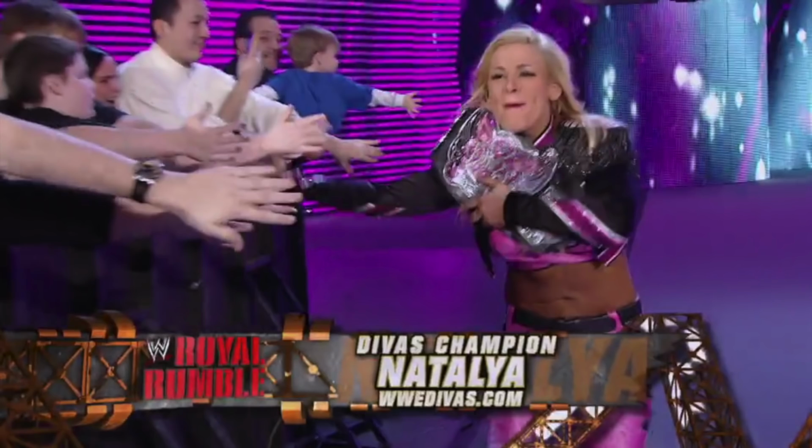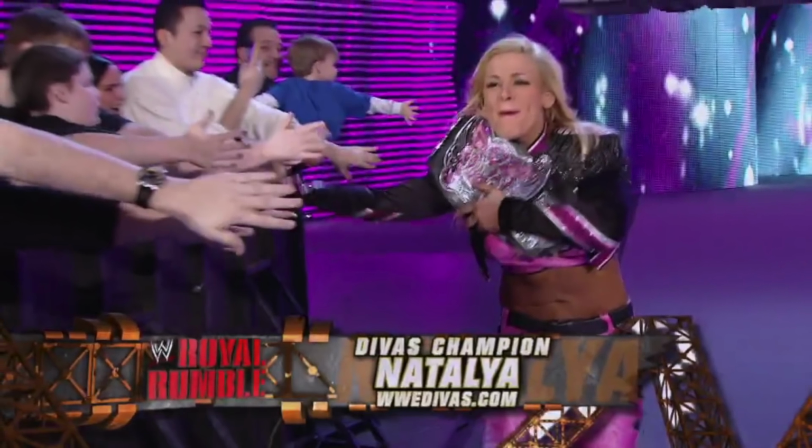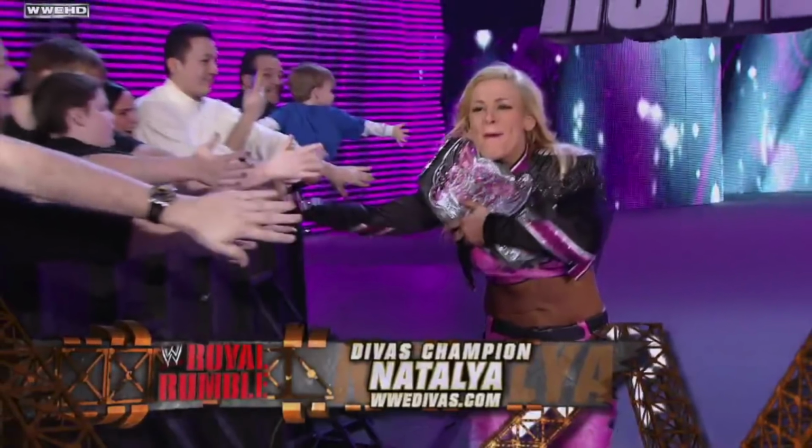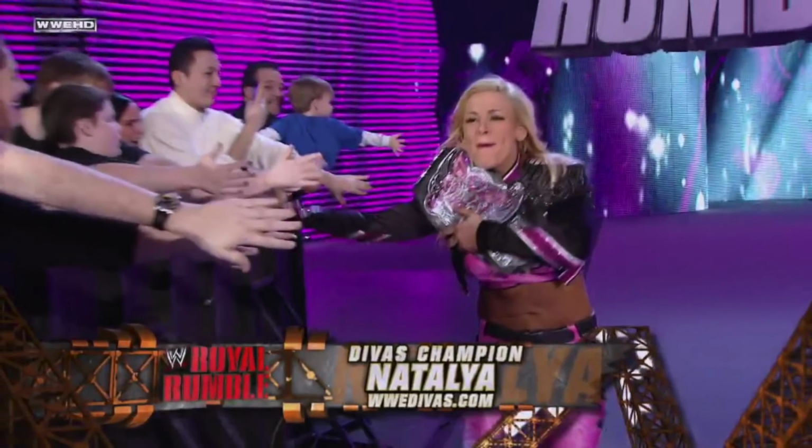The on-screen graphics feature this rusty, industrial look which looks really cool, but doesn't quite fit with the glitzy, flashy stage area.